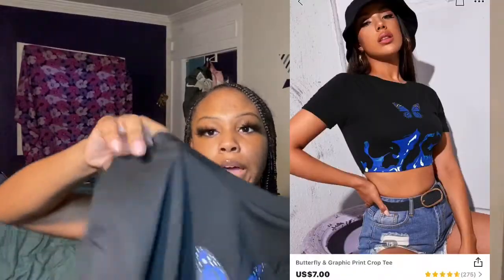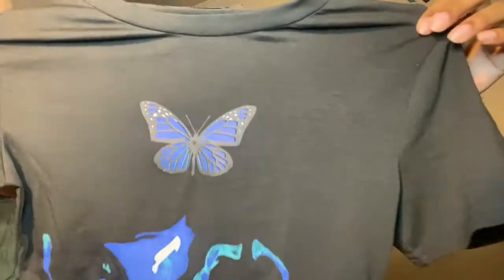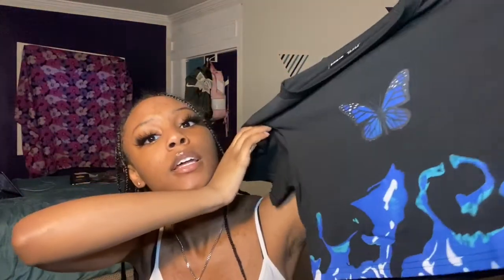Next, I got this black tee and it got a butterfly on it. I don't know why I'm into butterflies. I'm really not, but because I heard it's a dynamic something. What I don't like about this part is that it's hard. It feels like straight paint. And it's see-through a little bit, but it's still cute because I wear my Air Jordan 1s with the royal blue ones. And yeah, this is really cute. It's cropped, of course.